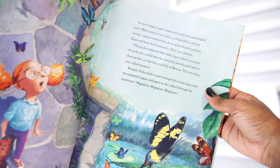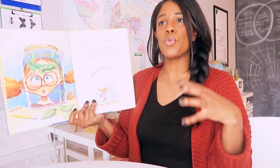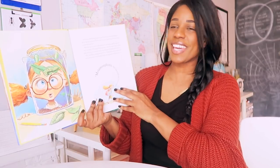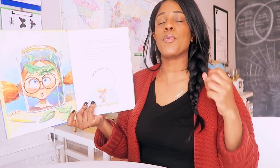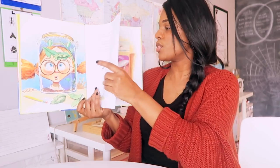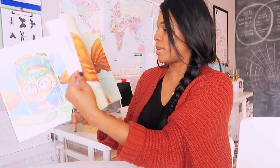There are so many things about this book I really like. I really like this little illustration: whenever she came across a big word that she wanted to remember, she would say it over and over again. I think that's something I'm definitely going to point out to the kids, because it would be a great little thing to help them memorize the larger words that we come across. Sorry about them.